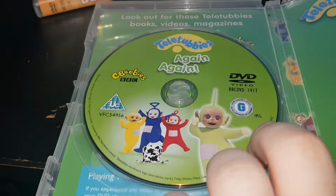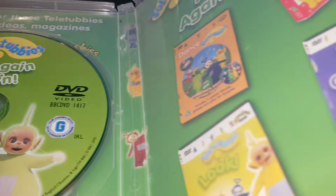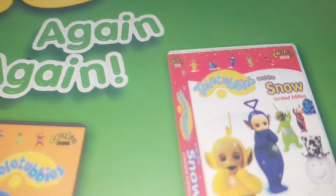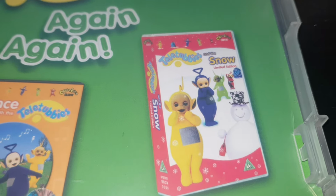Here's the disc, and there's something different here. The disc is on the left. This advertises a DVD that I don't even have. Teletubbies in the Snow Limited Edition.